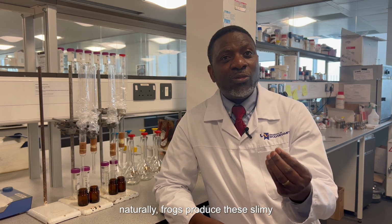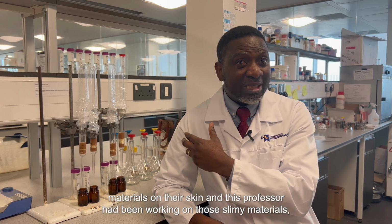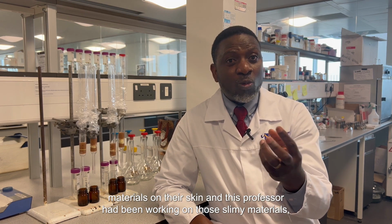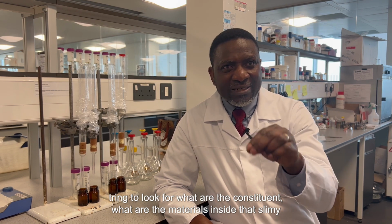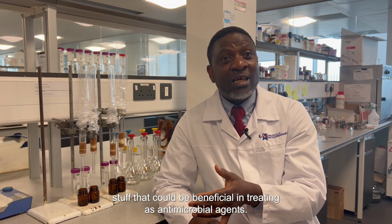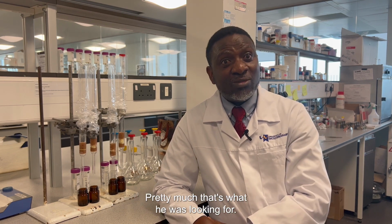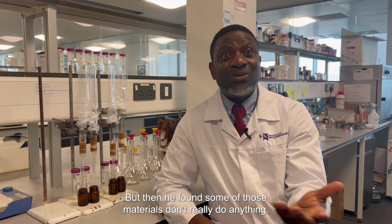Naturally, frogs produce these slimy materials on their skin. And this professor has been working on those slimy materials, trying to look for what are the constituents, what are the materials inside that slimy stuff that could be beneficial in treating as antimicrobial agent, pretty much. That's what he was looking for. But then he found some of those materials don't really do anything.